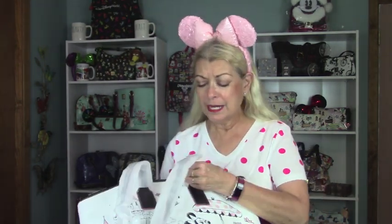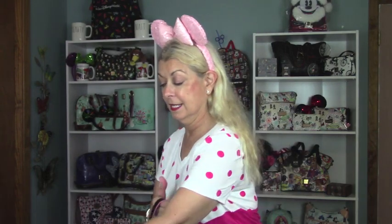Now, I would have been a little bit upset if I had received this without, I've watched an unboxing or two of this tote, and I would have been a little upset because they didn't put any packing in it or anything, but it was said that because the tote is so big, it would have taken so much for them to put all the stuffing in it. So that's why they sent it the way they did.